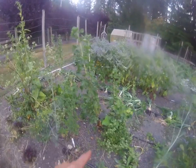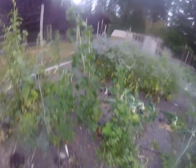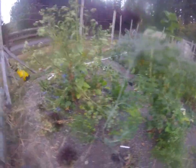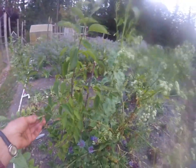Celeriac root. Marjoram established. What is this? I bought this one. Wild bergamot. It's just opening up. Chamomile. Love celery seed. This is another apple from that same apple tree.